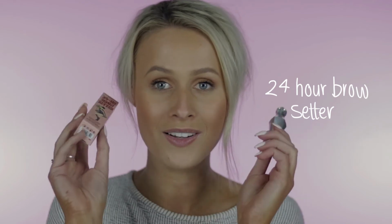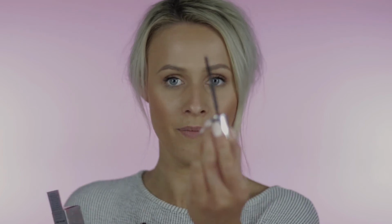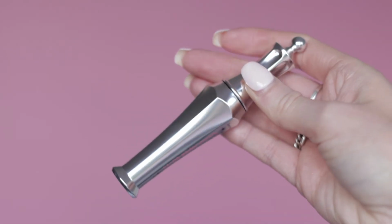So this is the 24-hour brow setter. This is a clear brow gel, so not like the Gimme Brow. It doesn't have the fibers. It doesn't have any color. It's literally just a clear brow gel. I think brow gels are really good for the same reason that the Gimme Brow is really great, except it is definitely more of just a finishing kind of product. So I think this is good for anyone, but not necessary for everyone, I don't think.